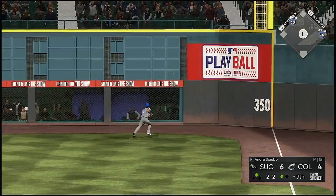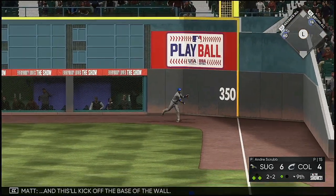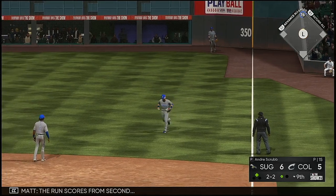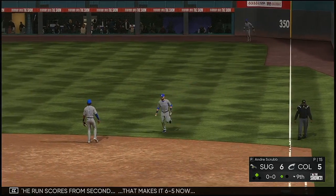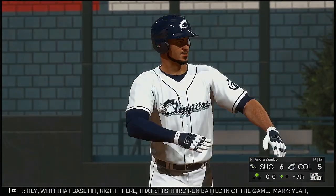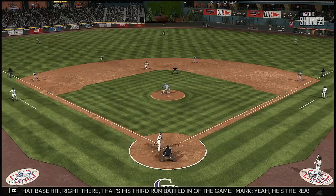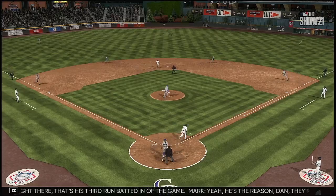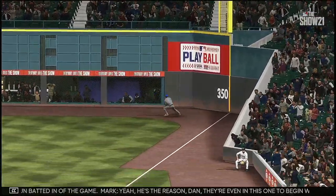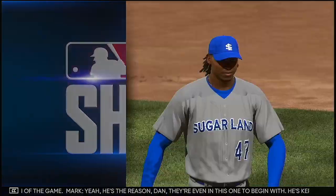Lifted in the air toward the line and right, and this will kick off the base of the wall. The run scores from second. That makes it 6-5 now. Hey, with that base hit right there, that's his third run batted in of the game. Yeah, he's the reason, Dan, they're even in this one to begin with. He's kept his team together with a great approach, finding his third RBI of the day.